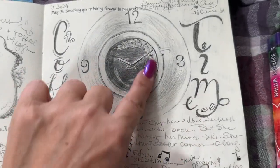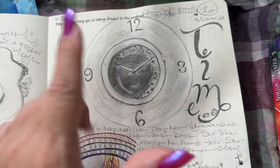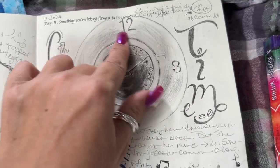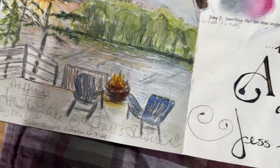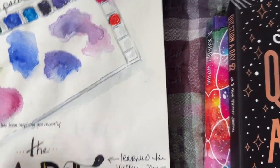Coffee time. This was a cool clock I found on Google. I was looking for a picture of something cool. And this is a coffee mug on a saucer clock. And I just loved it. So, something you're looking forward to this weekend. So you'll see that there's colors now here and there throughout some pen and ink work.